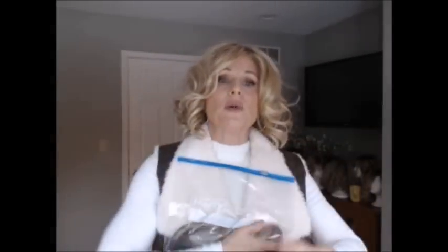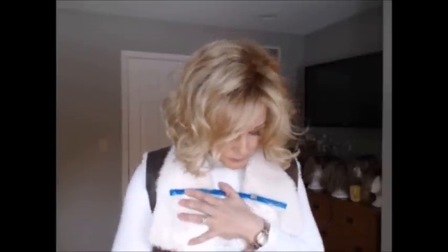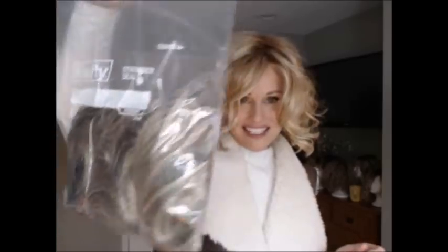Okay, the next thing I do is I press out all of the air. I close it about three-quarters of the way and do it again. I just pull all the air out, and then I completely shut it. So what you can see, look how thin that is. It's like one of those space bags you see on TV. So this takes up so little space in your carry-on.